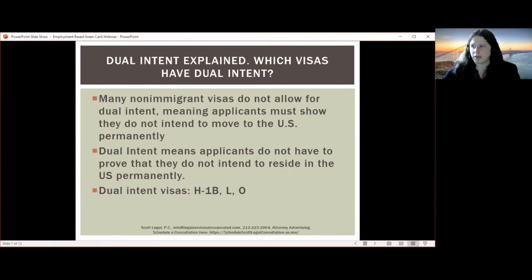When a visa allows for dual intent, it's the concept that you can be in the US on a temporary visa, like an H-1B, and you're still permitted to apply for a permanent visa, the green card. So if you're traveling in and out on an H-1B and you have a PERM petition pending, or you have an I-140 pending or approved, or you've even applied for a green card, there's not going to be any issues about your intent.